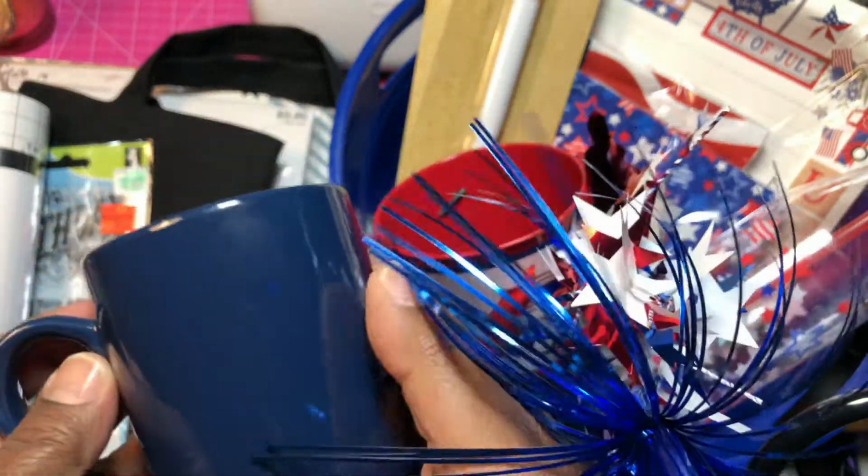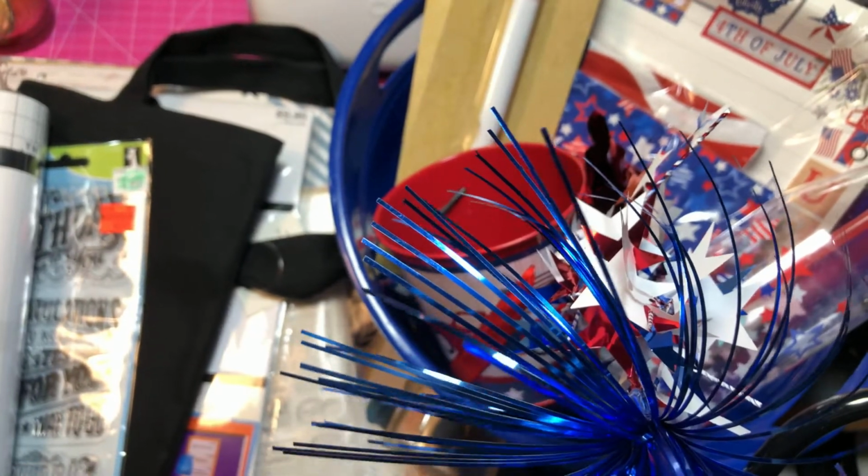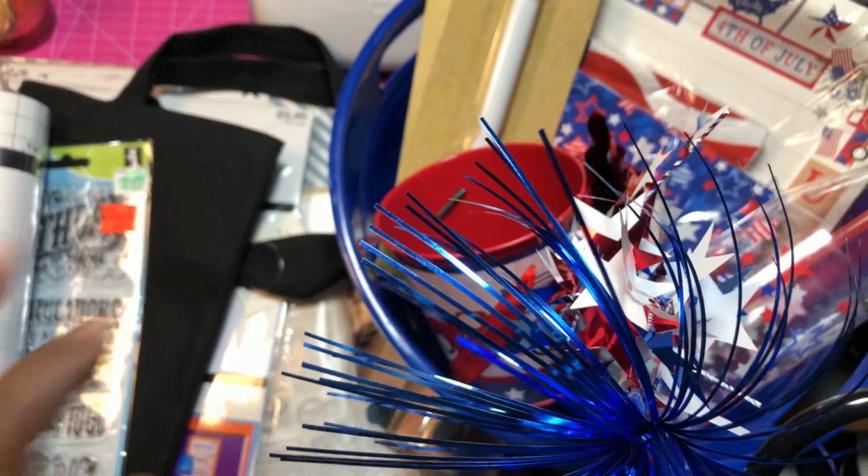And I picked this up just because I really like this color blue. And so I thought that I would make something with that. But that's for myself. And let's see.